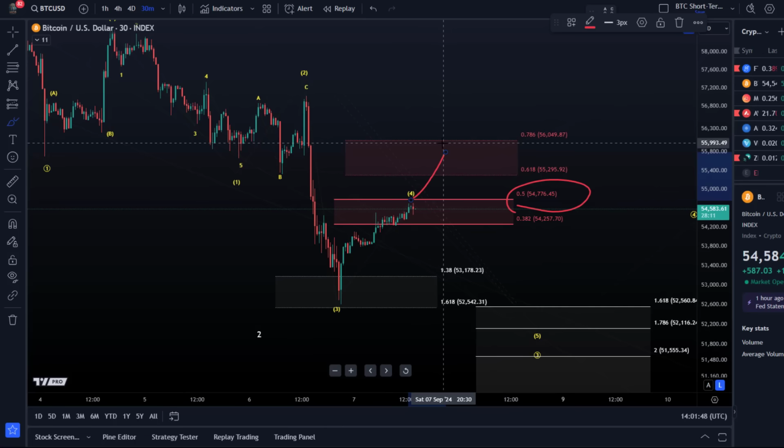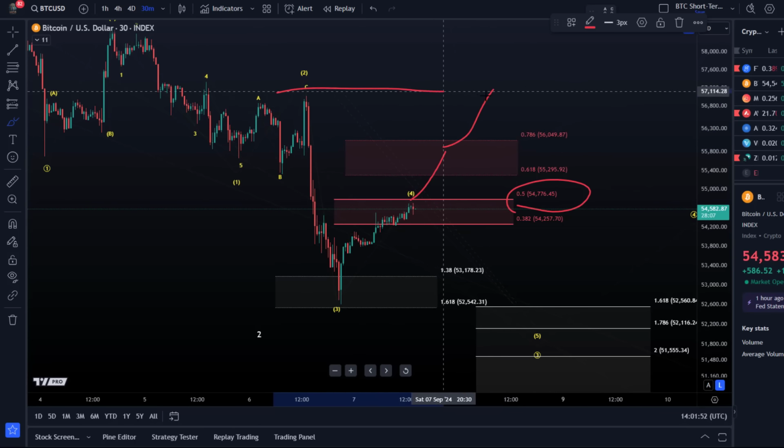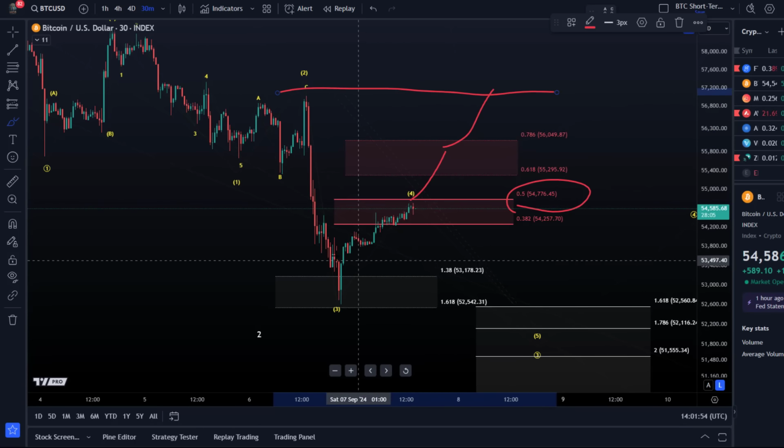Then we have the next resistance area, then the 57K level. If we break it, we have to consider something more bullish, but it will depend on the structure. How do we break above it? Is it a 5-wave move or only a 3-wave move? Only a 5-wave move above resistance will indicate that something more bullish is going on. This is not yet clearly bullish.